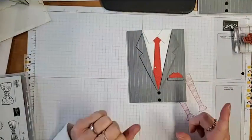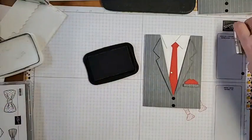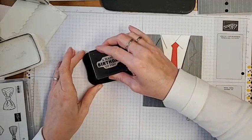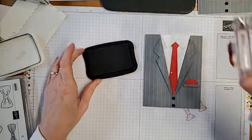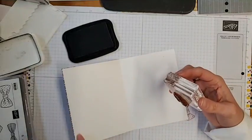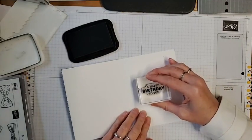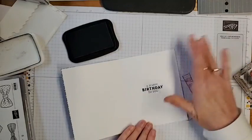So that's awesome. Now I just wanted to use the basic black, or the Memento black, I should say, and I'm going to stamp the inside with a birthday greeting. You could totally put a skinny little greeting on here too if you wanted to, but I'm going to go ahead and just leave that blank and put happy birthday to you inside. Like that.